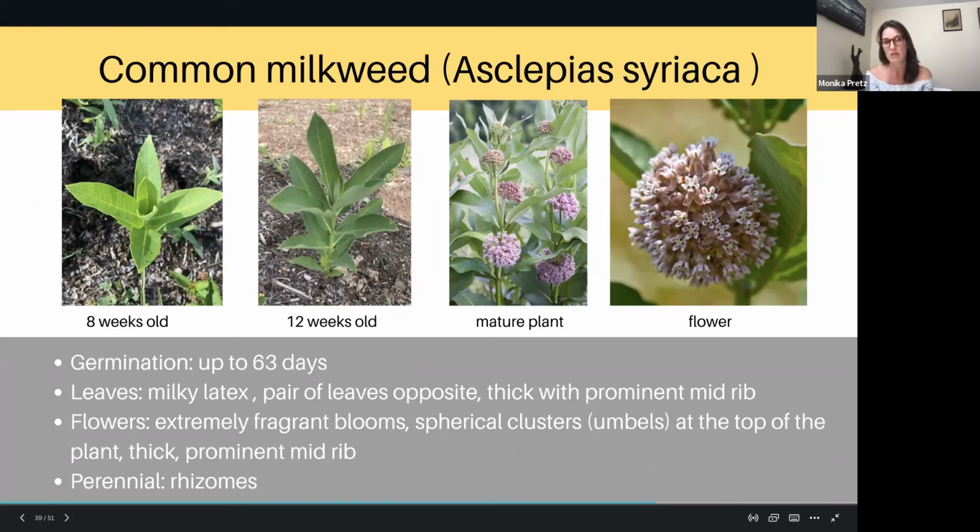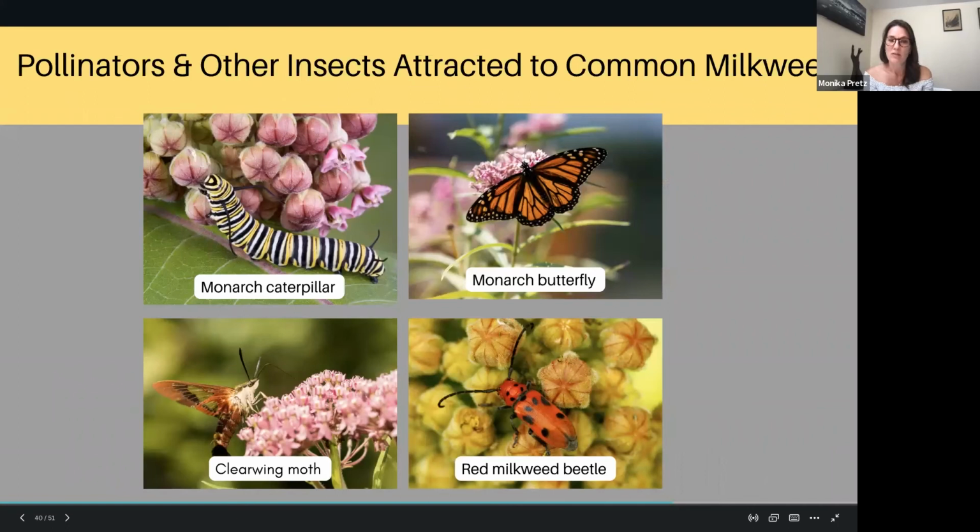I have now mentioned the common milkweed, but there is also the swamp milkweed that is the same host plant, but it prefers really wet soil. It can even live in small ponds. Next slide, please. And then here are the monarch butterfly and the monarch caterpillar. The caterpillar uses the cardiac glycoside as protection against being eaten by birds. It's a toxic chemical. But the butterflies will come to the plant, and you can see clearwing moth and also red milkweed beetle, and many other pollinators will come to the milkweed. Yes, next slide, please.